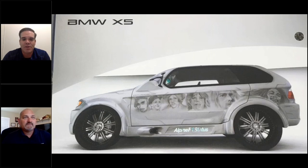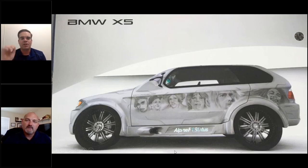We talked about Noah, the guy that worked on a lot of these vehicles, and this was probably my favorite vehicle that Noah ever did for us, because we wanted a music theme. So we thought, well, what if we painted pictures of artists from the 20th century up till now on the side of the vehicle? And so that's what we did. If you can see, there's 6 on each side, and there's 2 on the hood, which you can't really see in this picture. What Noah actually did is he would take a projector and project the image onto the side of the car, and then he would sketch it.